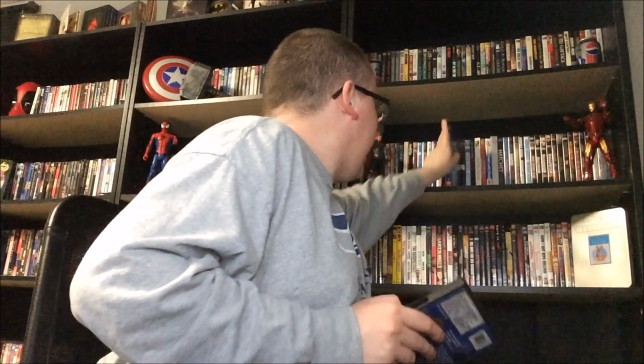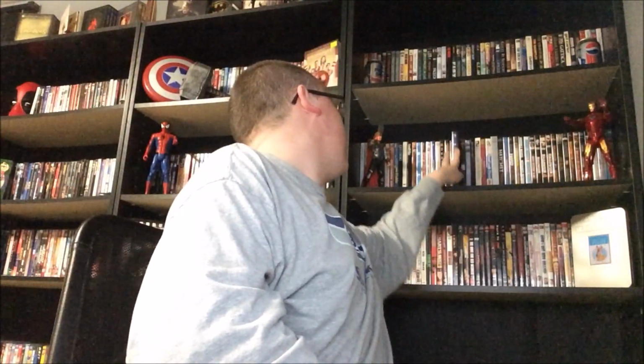And the next one we have here is The General's Daughter. I believe I have this one already. Yeah, I do. I have it right there. So I'll be getting rid of this one. This one, though, is actually mint. I don't know, is my copy mint? Let's just see here. Mine has the insert and everything. It's got a couple scratches in it, but no big deal. I'll just keep mine that I already have here. So there is The General's Daughter, starring John Travolta.